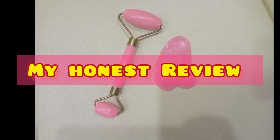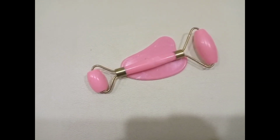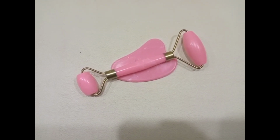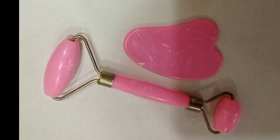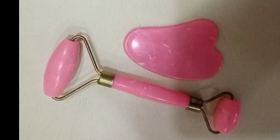I'm going to share my honest review of the jade roller and guasha and my personal experience with them. Now, first of all, I have thrown away the packaging. These are the plastic ones. They can't smooth wrinkles, but they may decrease puffiness and give your skin a glow, and at the very least, they are a very good addition to your skincare routine.